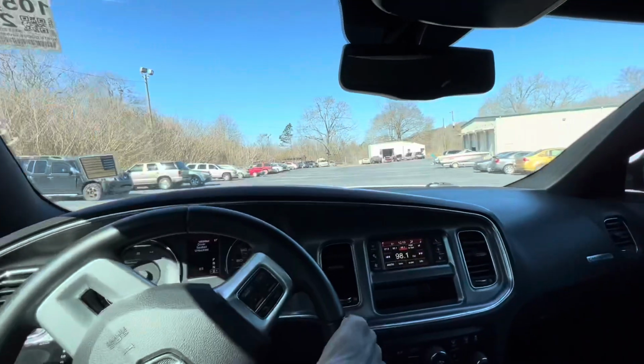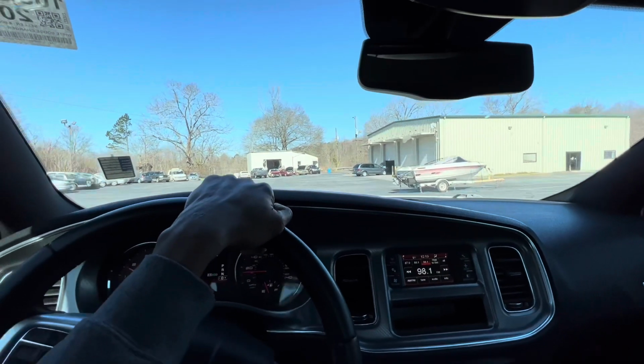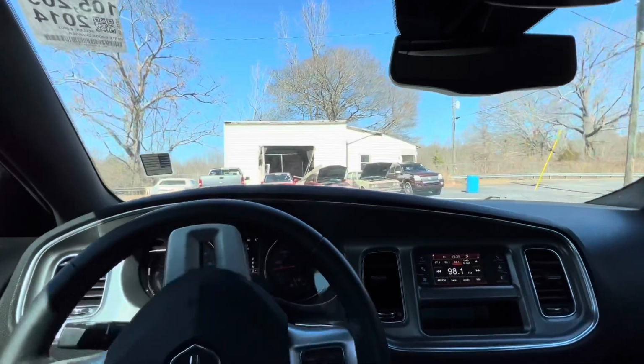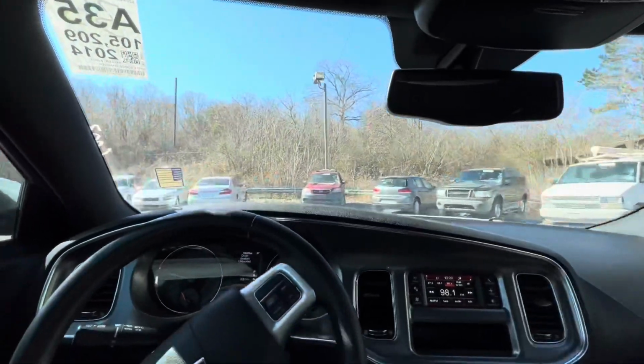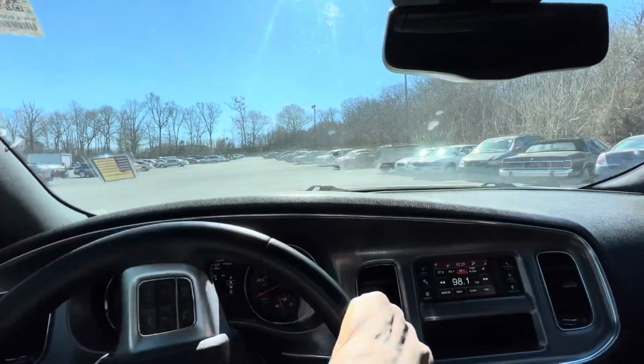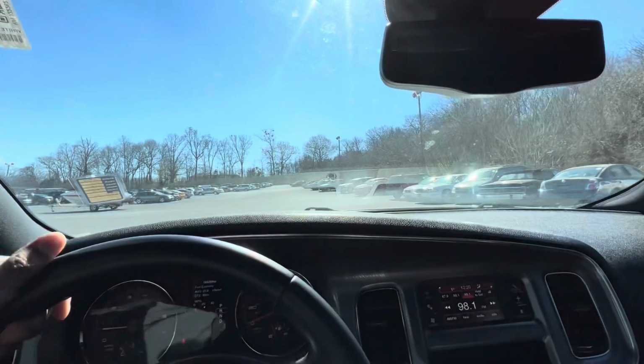Ladies and gentlemen, might just have to spend that money. Because we're going to try to test this out. Gotta make sure it's good. It's not a lot of room in here to really check anything out. I'm gonna put my seatbelt on so this shut up for y'all. Hold up. So far, so good though. We gotta make sure, gang. We gotta make sure, man.